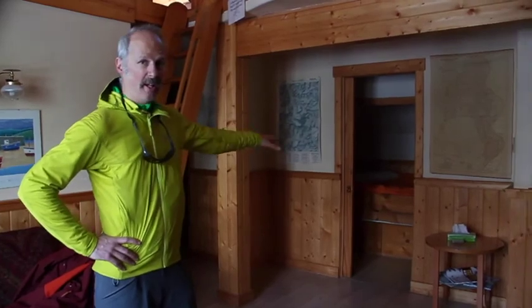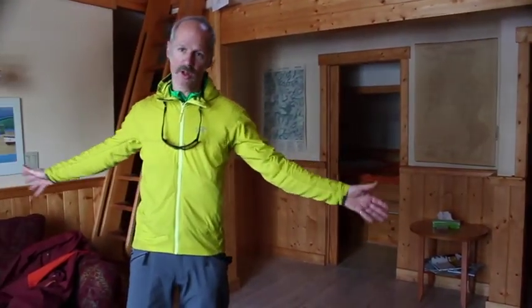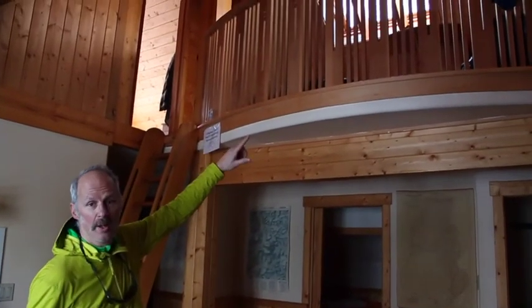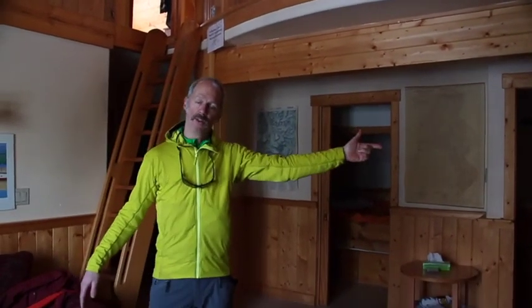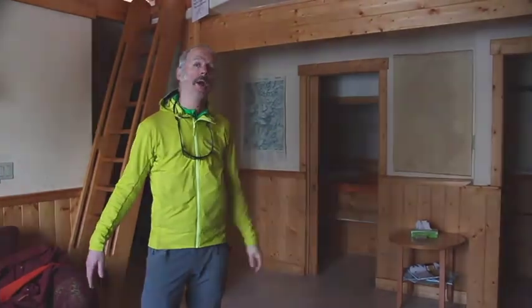Here we are upstairs, top floor of the Journeyman Lodge, and you can see some great little cubby type bedrooms. Another little small common area for folks. And then upstairs there's the rooms for the guide and staff. And just down the hall that way, there are two bathrooms and a fully operational shower.